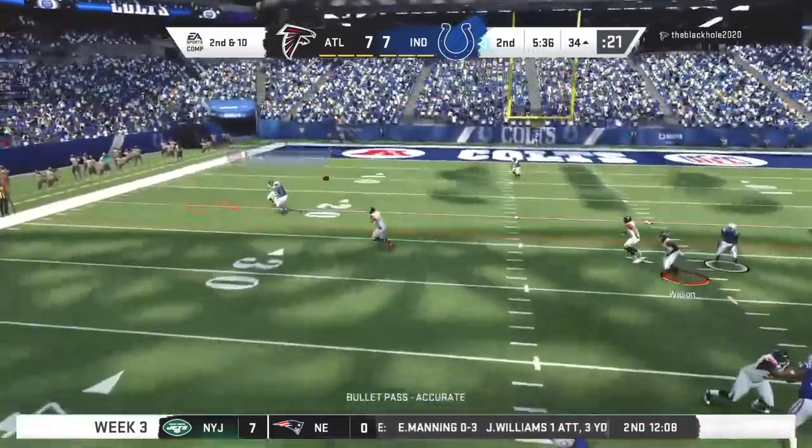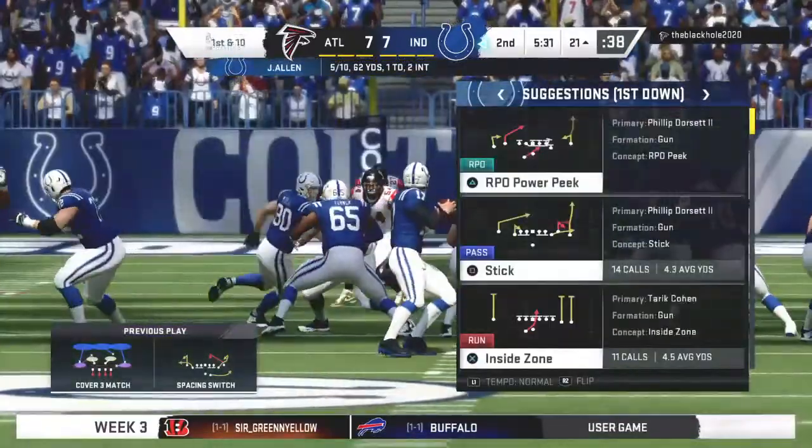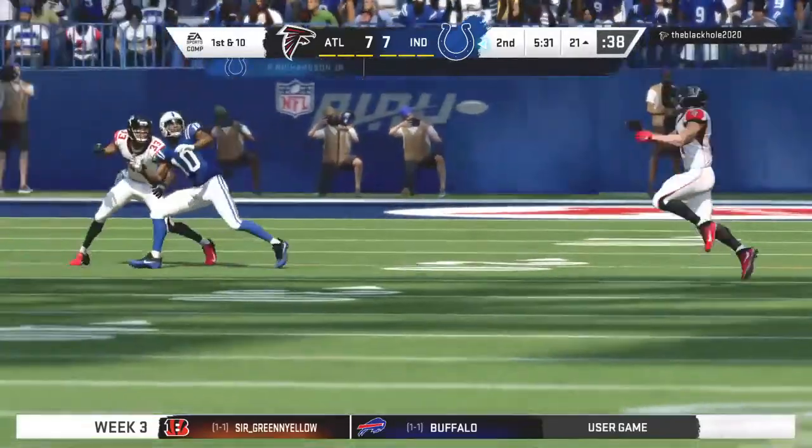Back to the air on 2nd down. It's Allen. He'll get this to his speedster, Paul Richardson. Indianapolis moving the chains there on a gain of 12.